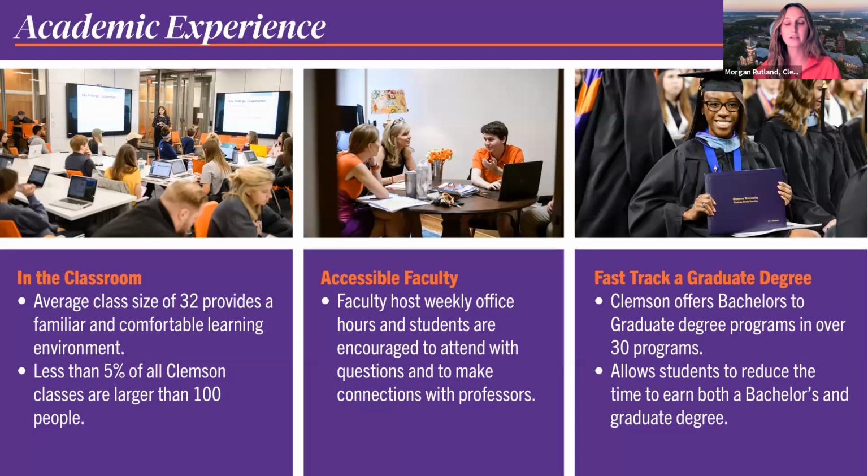Transitioning more to some of the resources that are available to our students, Clemson tries to keep their class sizes as small as possible. So the average class size is typically about 30 to 32, and only 5% of all of the classes offered on our campus are going to be in that bigger lecture hall with maybe 100 students or so. Our faculty members are readily available to speak with our students.